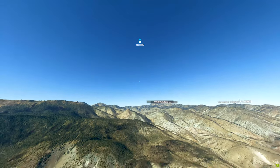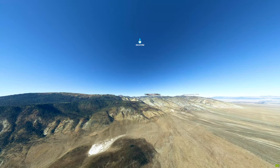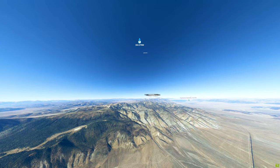I think that's our plane right there. Alright, zoom back out. Really wide angle view this time. I see other planes up in the sky. It's interesting. Maybe I can go check them out as well.